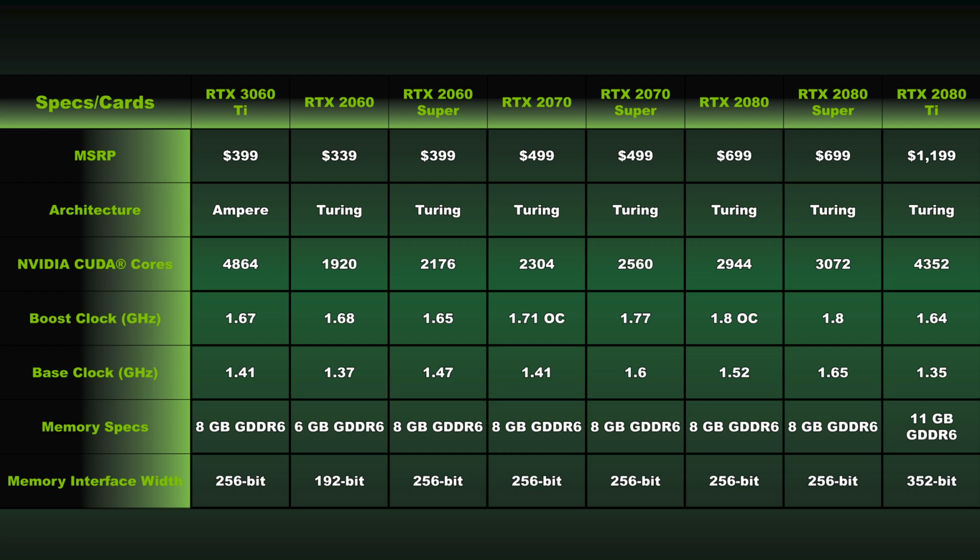4,864 cores compared to 4,352 CUDA cores on the RTX 2080 Ti, which is almost 500 more CUDA cores for the RTX 3060 Ti. And the base and boost clock is approximately the same across the previous generation cards compared to the RTX 3060 Ti, and the boost clock is also around the same.